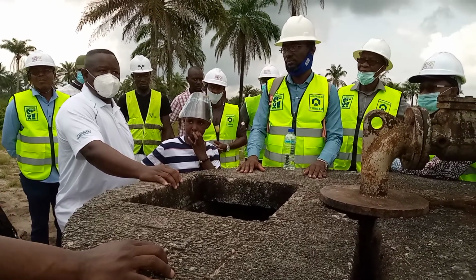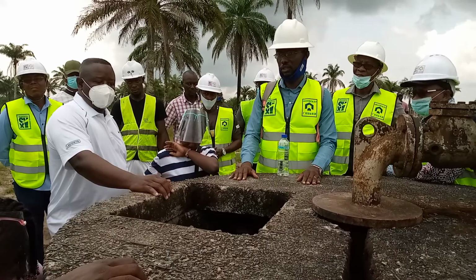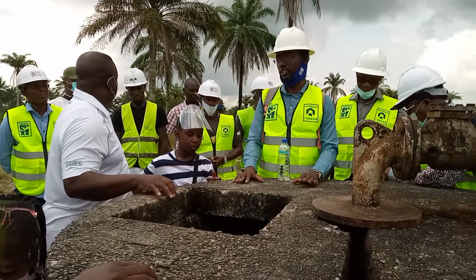You need it in Freetown. It can really help. Rainwater. Yeah, and the topography is there. We just need to see how we do the storage. Yeah, this collection and storage.